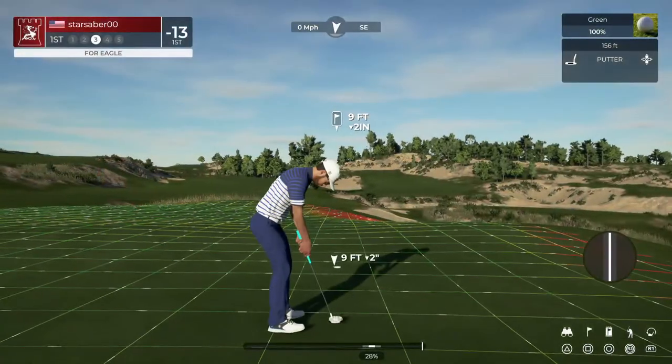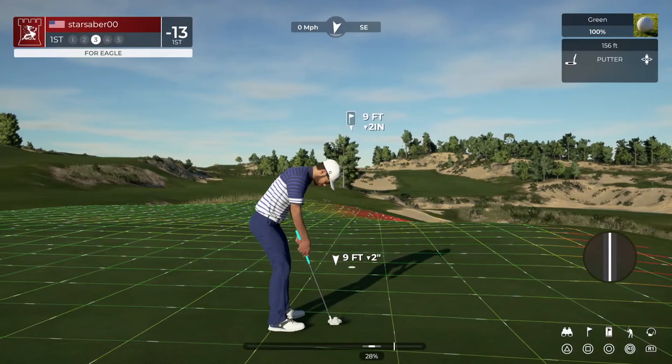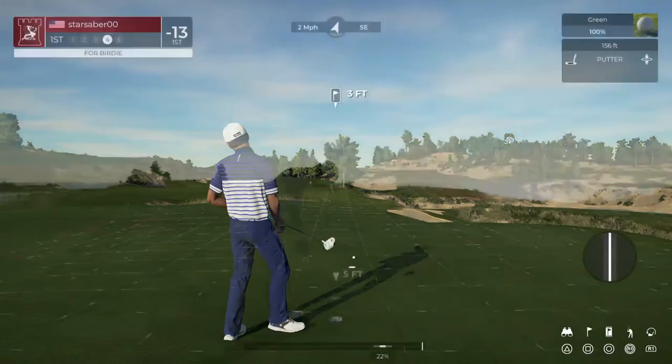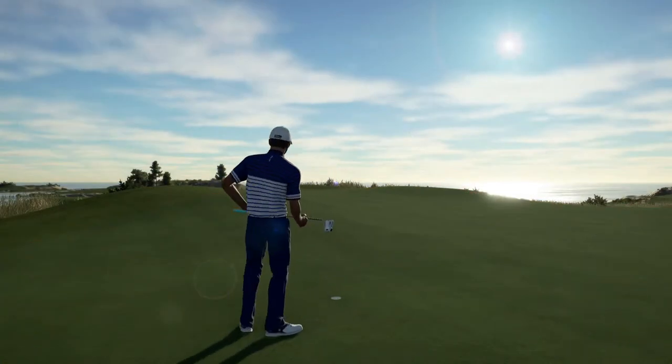All right, on the green and under regulation, you got a putt for eagle, and that's fantastic. Here's a putt for eagle. Careful with this one. Oh, it's going right by the hole. Here we go. This is for birdie. And the putt drops.